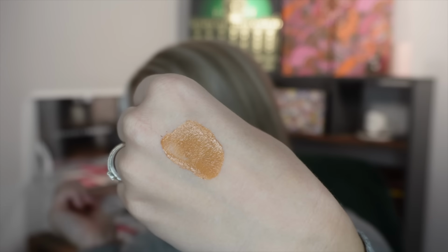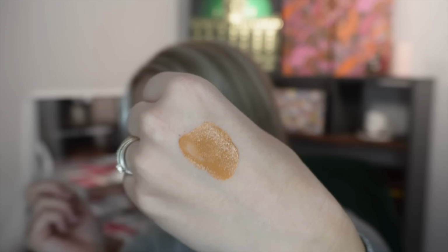That's what the product looks like neat, but if you add moisturiser to it, it shears out. The other product in here is the Protein Polypeptide Cream, which is one of their moisturisers, probably the most lightweight moisturiser I would say. So these two products do work quite well together.